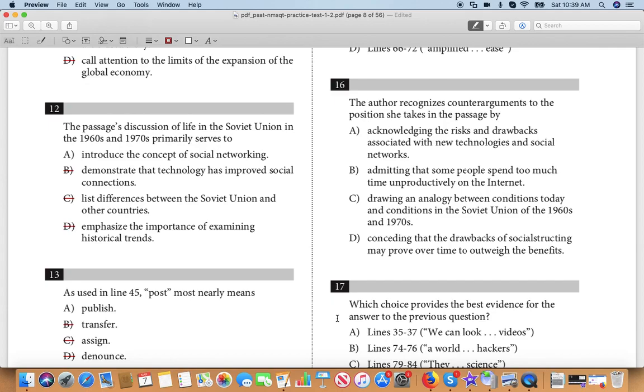So do you remember where the author addresses the counterargument to her argument? Where she kind of argues the other side? Well, first of all, what's her argument? First, let's make it really clear. What's her argument?